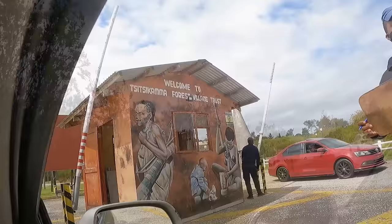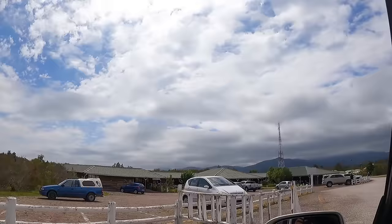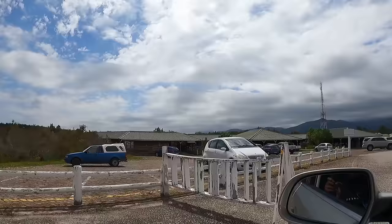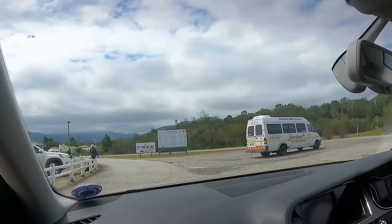The Khoisan village, yeah. Titicaca Forest Village Trust. And this is the highest bungee jump in Africa, right? Okay, let's proceed. Check out that place there. Yeah, it looks nice. Titicaca. Garden Route Adventures. Yeah, the Garden Route. Titicaca Tourism Association.